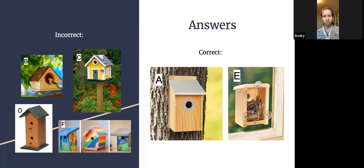All of those are painted and they're lovely, but we got to remember that the birdhouses are for the birds and not for us. So we don't want them painted. We don't want them super decorative. We just want them to be functional and to be good homes for the birds.